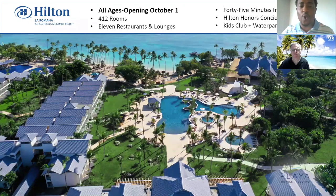Guests 18 and older would have full exchange privileges between the two. In total, we have over 700 rooms combined when you combine the Hilton La Romana adults only side to the Hilton La Romana family all ages side, with a total of 17 restaurants and lounges to choose from.